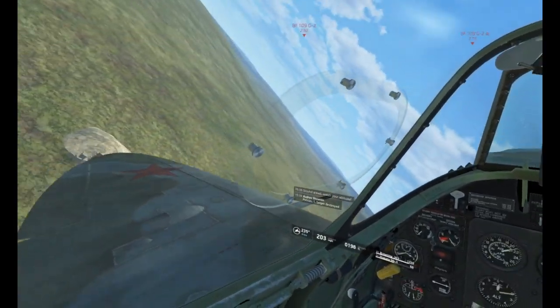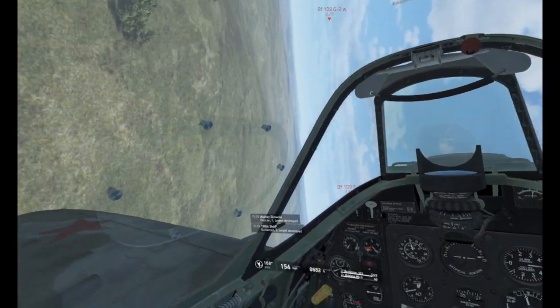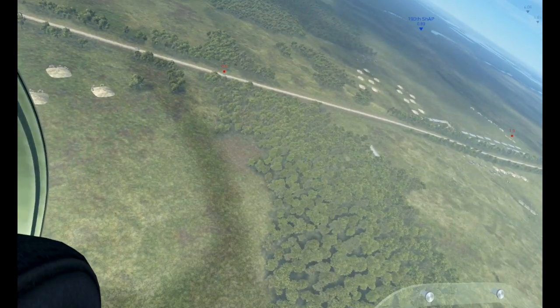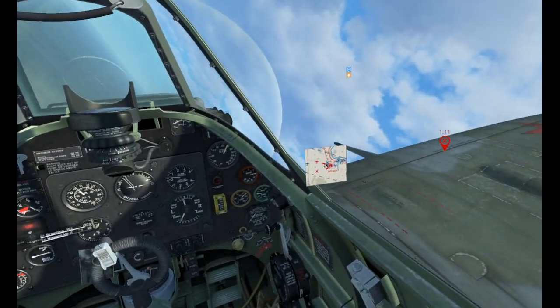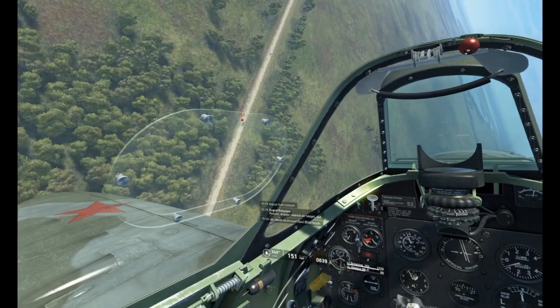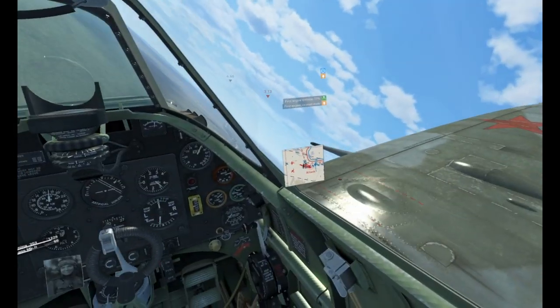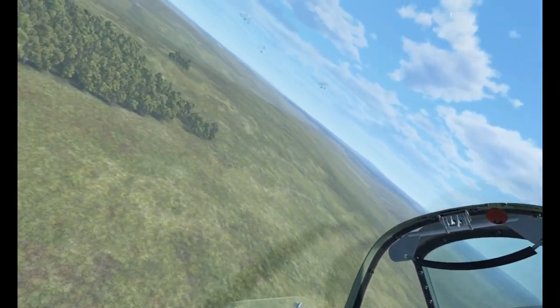Sure if I got him. I think I got him, I'm not quite sure. I've got a bandit on my tail as well, just to add to things. I think I did get him. Yeah, I did. Okay. Right, now it's time to make sure that we don't get taken out by a 109.